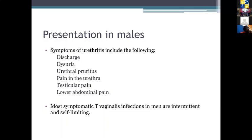So they may have discharge, difficult urination, they might have itching by the urethra, pain by the urethra, they might have testicular pain, and they may also complain of lower abdominal or pelvic pain, right? And the symptoms could be intermittent, and it's usually self-limiting with men.